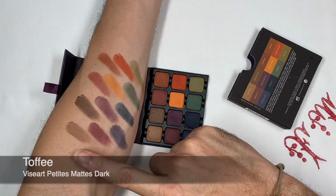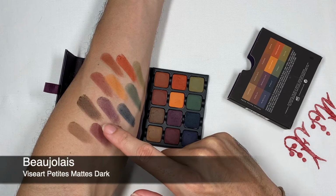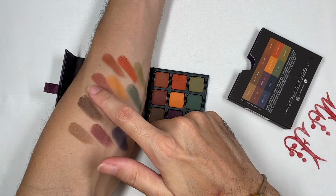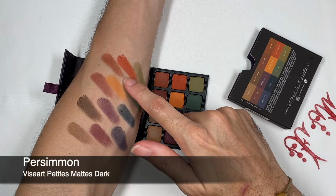So you have here Toffee, Merlot, Myrtle, Hazelnut, Beaujolais, Minuit, Sienna, Curcumin, Forêt, Sepia, Persimmon, and Olive. Isn't it so nice? It's so lovely. Truthfully, it's a very odd color story to me because I don't really use this kind of eyeshadow colors much when I am working.